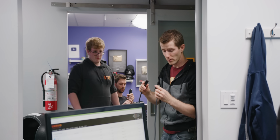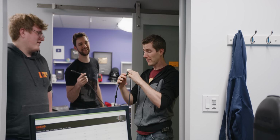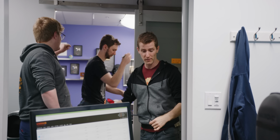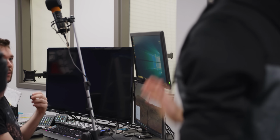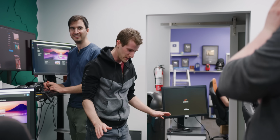So we don't have enough long HDMI cables, but what we do have is couplers. And at this stage in the game, I think it's more likely that 2 HDMI cables with a coupler is gonna work than these stupid long DisplayPort cables. There we go. It's on. Yeah, I got it. Okay. All right, we got 6. 6 machines up. So yeah, nobody move.